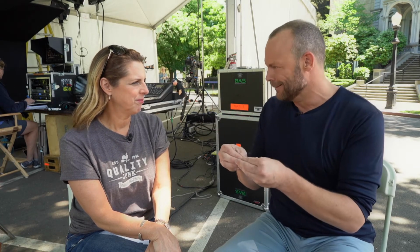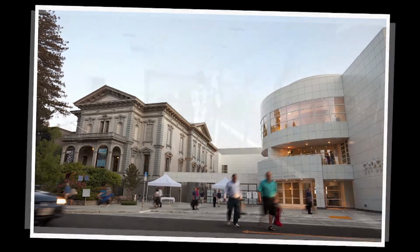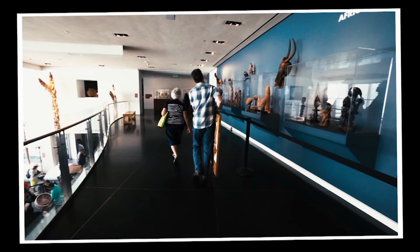So let's break down the process we're hearing about. What exactly do you do? Well, we wear many hats, and when I'm in the office, a lot of what I do is choosing the locations for the places that we're going to visit, going out, doing a site visit.